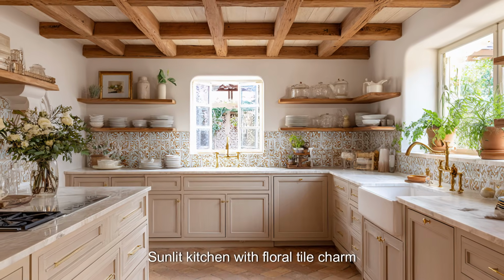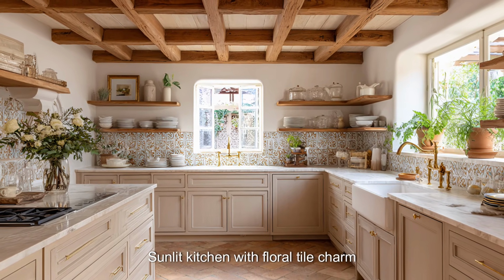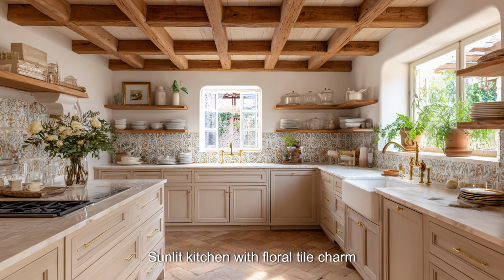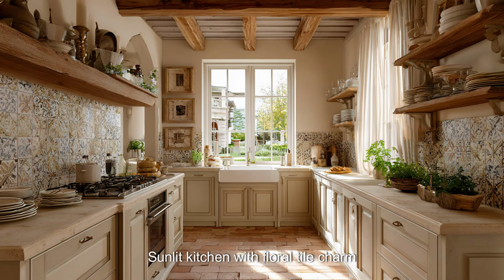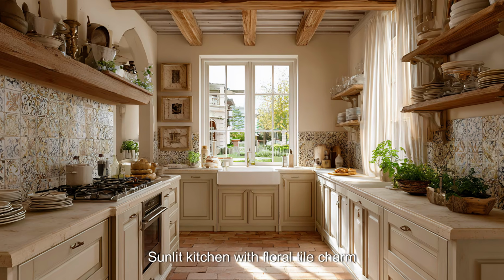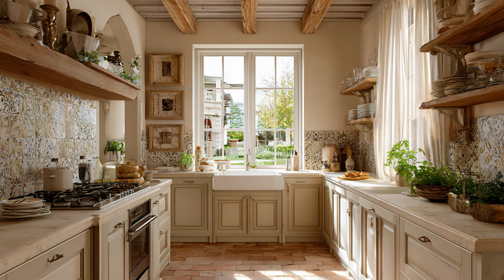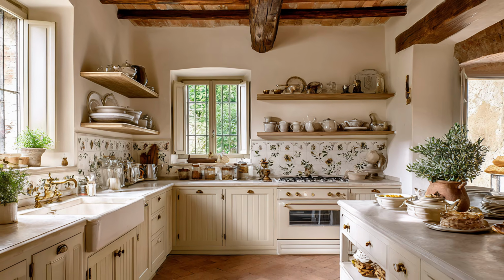This airy French country kitchen invites warmth with its sunlit floral tiles and soft beige cabinetry. The rustic wooden beams and natural stone counters create a cozy atmosphere, making it the perfect spot for leisurely mornings and comforting meals with a touch of timeless charm.